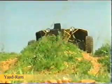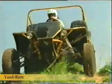Looking to get off the beaten path? How about getting up a mountain without ever having to break a sweat? Well, look no further than the grandchild of inventor Rami Levy, the Desert Raider.